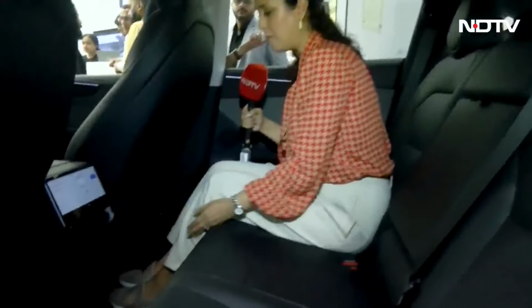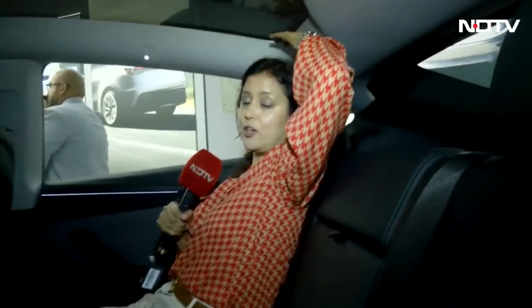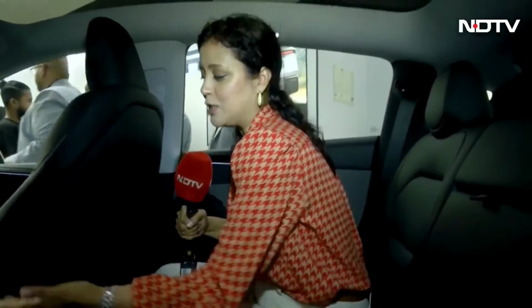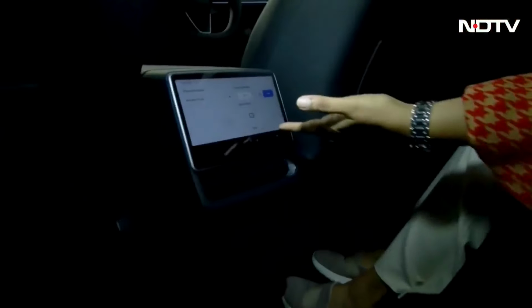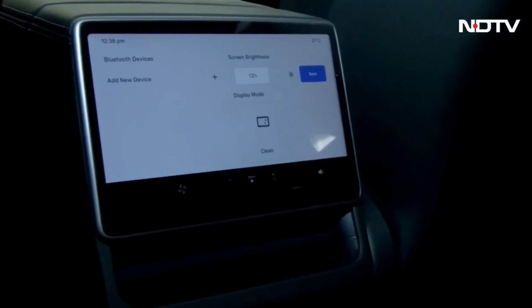You get a good amount of knee room, a very comfortable seating position, slightly upright but not uncomfortable at all. And then you have a good amount of thigh support as well because the bench is quite wide. The seat feels quite comfortable and there's a decent amount of headroom despite that sloping roof. That's the benefit of being an SUV. Then of course, it's the rear seat, but it is still a Tesla, so you don't have any buttons. You have a screen here to manage your music, your HVAC and everything else that you need to manage here. So that's how the second row of Model Y feels.